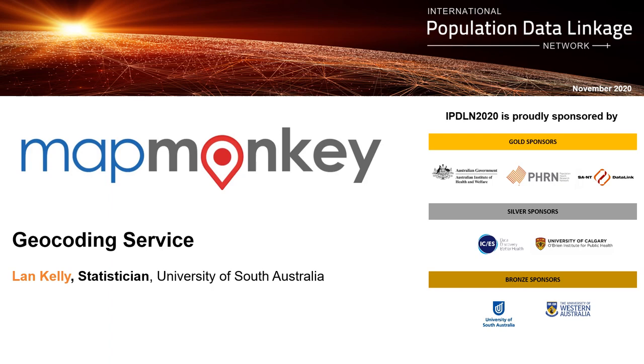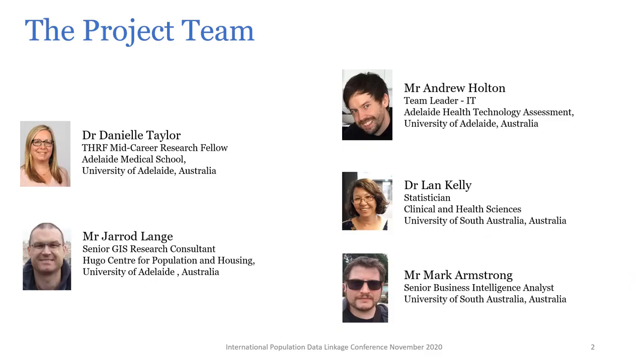This presentation is about Mapmonkey, the University of Adelaide geocoding service. I'm Lime Kelly, and the geocoder was developed in partnership with my colleagues. I'm a statistician who developed the address matching algorithm. Danielle and Jared are GIS advisors with extensive experience in geocoding. Andy and Mark are IT programmers and website specialists.